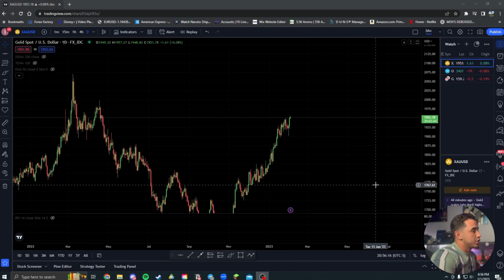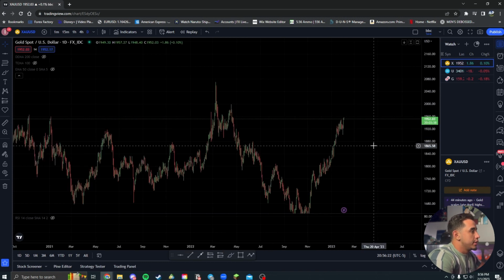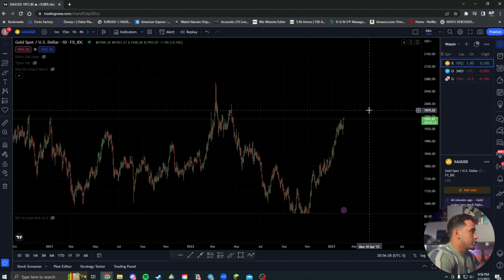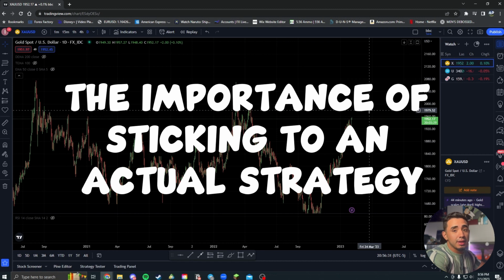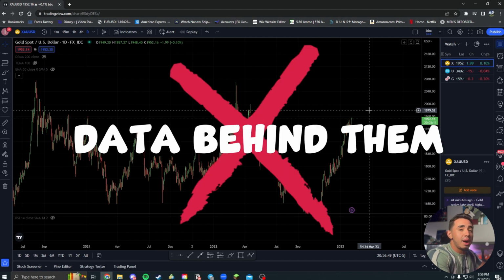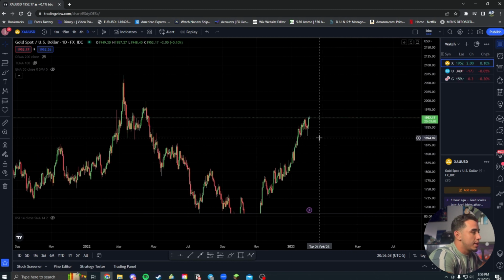So, right here in the chart, let me start off on the daily like we always do. So on the daily, first things first, we're looking at XAU by the way. Now, one of the first things that you can call a trading secret is the importance of sticking to an actual strategy. Now, I can't say this enough. A lot of people take a winning week or 2 weeks of straight wins, and they automatically think that they're the golden goose, and they think that they could just keep popping out great trades that don't have data behind them or don't have parameters in order to enter. Now, all that means is that you need to have reasoning behind your trades. If you get into a trade with no reason at all, then you should not be in that trade.